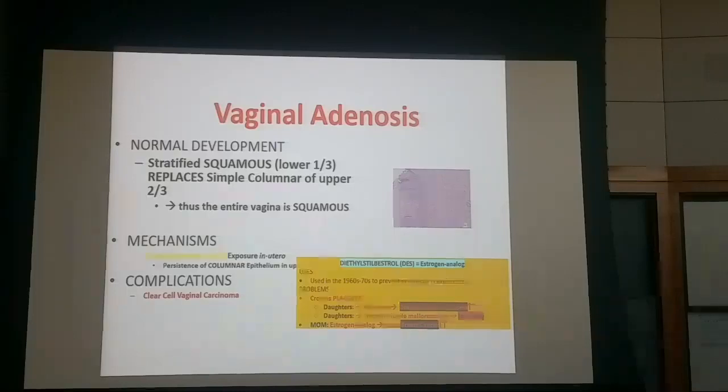Okay, vaginal adenosis. Normally the stratified squamous epithelium, which is the lower third, moves up and replaces the simple columnar epithelium of the upper two thirds, so the entire vagina is squamous. However, vaginal adenosis is when that does not happen. It's persistence of the columnar epithelium, and this happened to women who had DES exposure when they were in utero. And then this can lead to clear cell vaginal carcinoma.